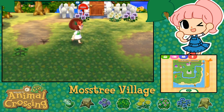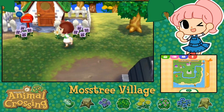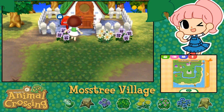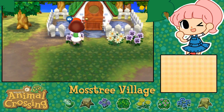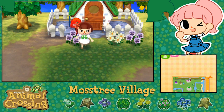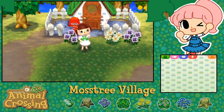And we have something to dig up in our front yard. And it looks like we have a new villager, and there's Caesar, and we have some mail. So there's a lot going on in Mosstree Village today. So let's go ahead and start by checking our mail. Maybe I have a note because I'm the mayor. There's so much mail. Oh my gosh. Okay, so let's go ahead and read what we've got hidden away in here.